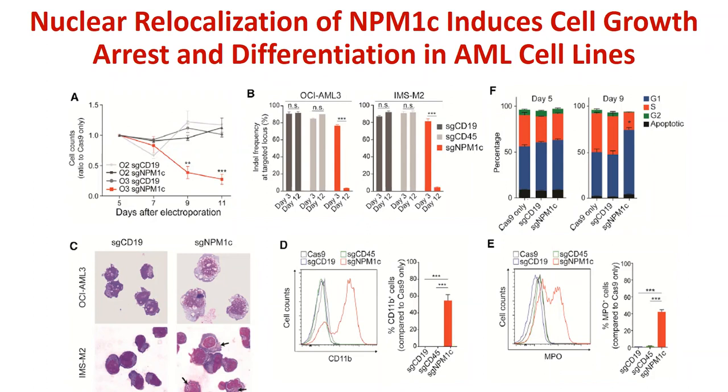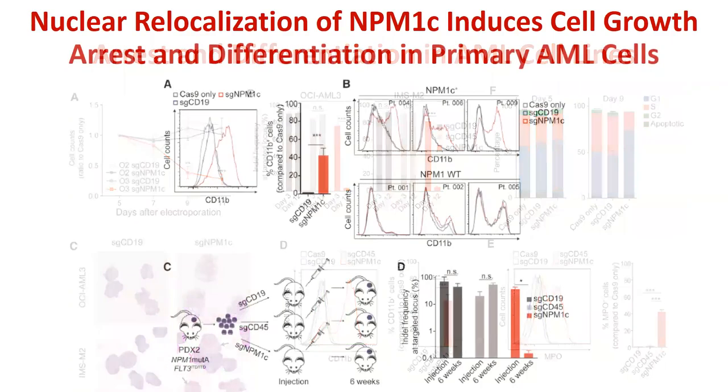By morphology, editing these mutant transcripts resulted in myeloid differentiation, which could be seen both by microscopy and by flow cytometry, with increasing expression of markers like CD11B and MPO. So there was differentiation and increased survival of these treated cells.